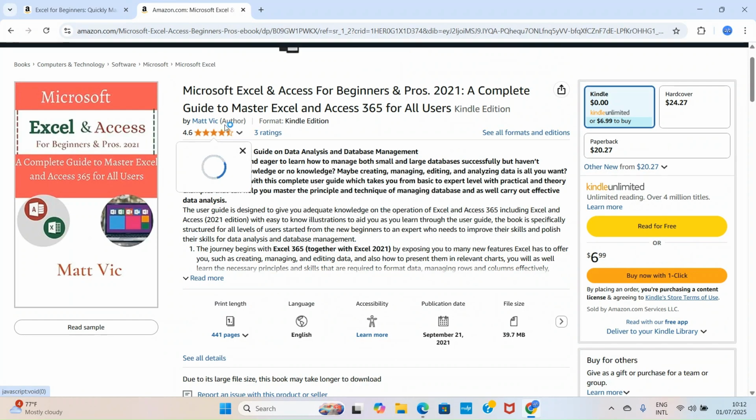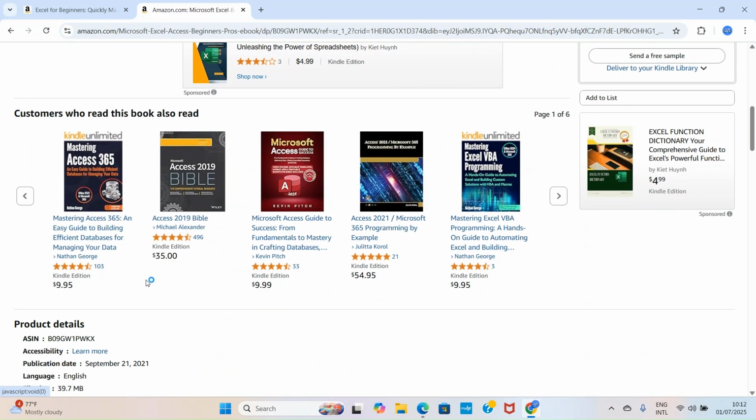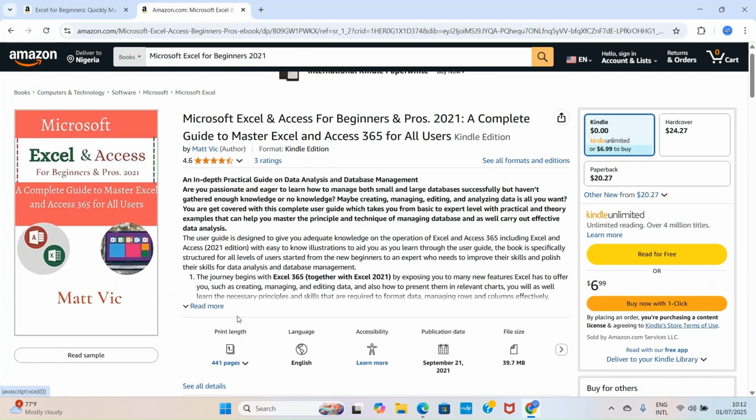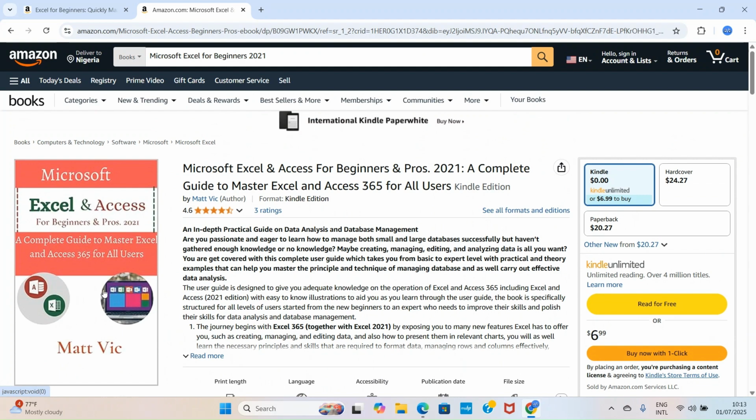So let me go to Amazon. Let me show you a bad cover that may prevent a book from selling. Let's get to the screen. Okay, let's take a good look at this book. This is Microsoft Excel Analysis for Beginners and Pros 2021. Look at this. This guy may have excellent content inside this book. That's a book of about how many pages? 441 pages. That's a lot. And I believe he has some excellent stuff inside.